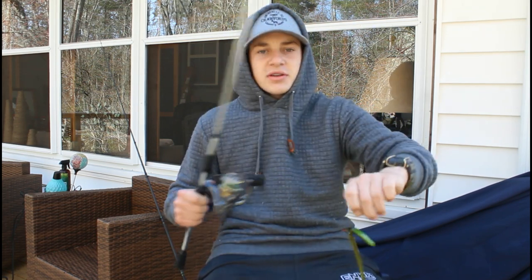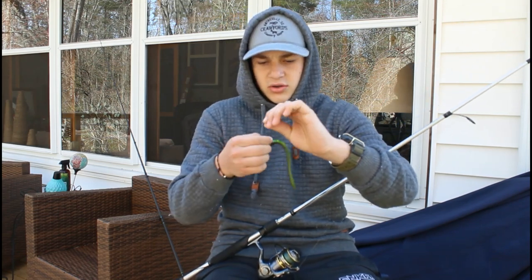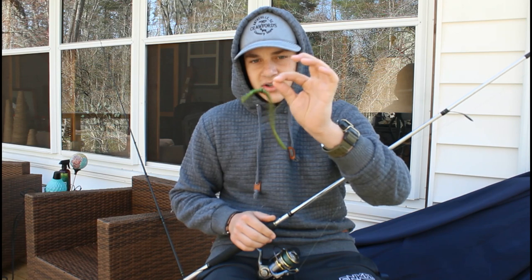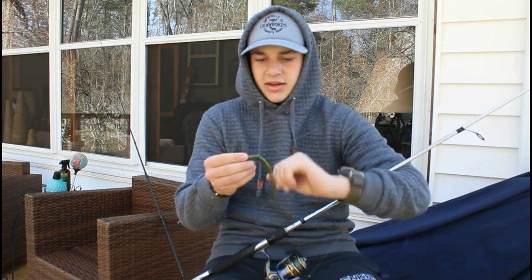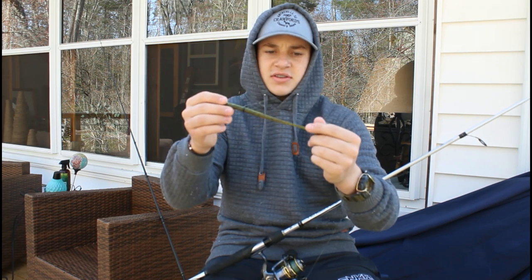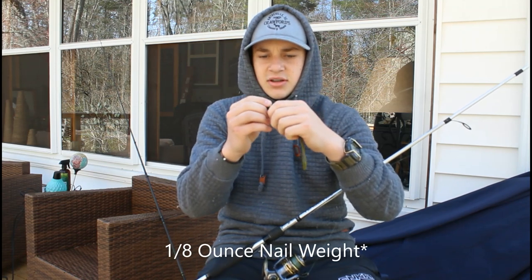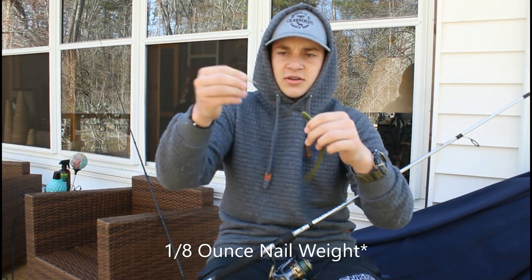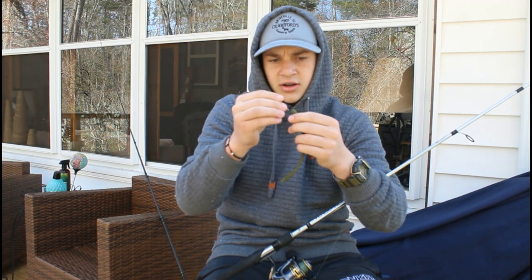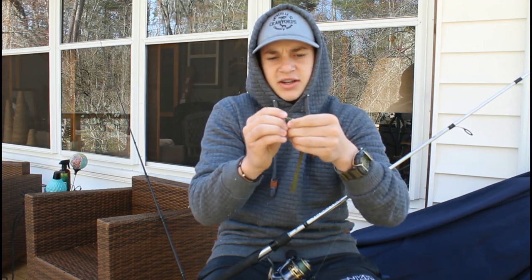I'm fishing it with a little, I think it's a size 4 drop shotting hook. And this is the Guggen Slim Shake worm with a 1/8 ounce nail head in the front of it right here, and you just slide that in there like this. Fishing it Neko rig style.